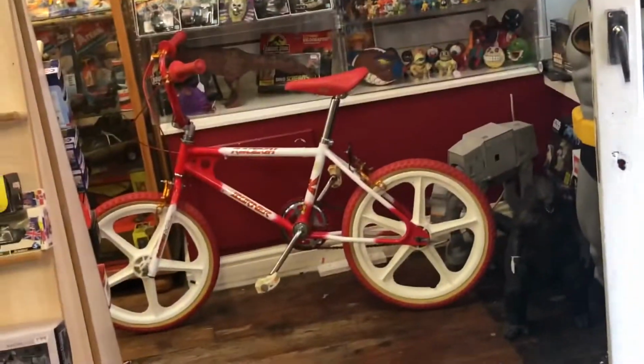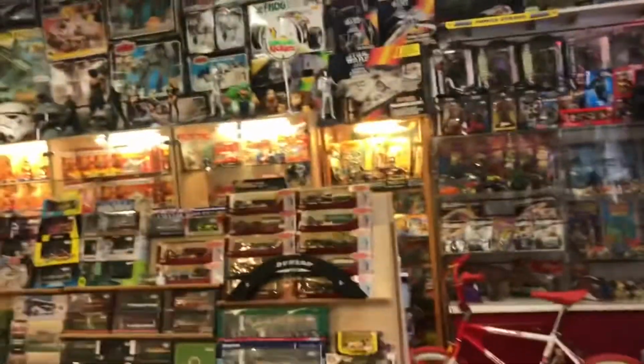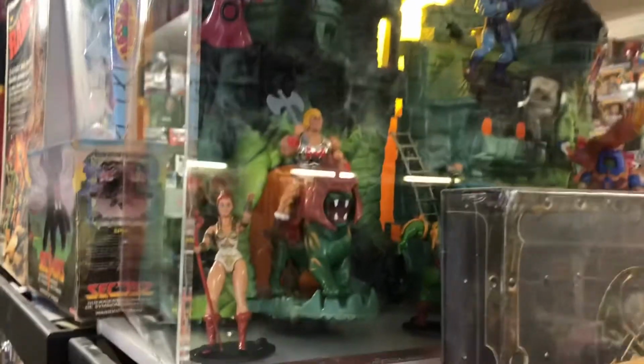I don't know how I didn't notice earlier, but there's an old retro bike in here, the red and white one. It looks like a BMX. I could be wrong, don't quote me, but I think it's like a classic BMX. And just look at all this stuff. Oh, look at that. Classic He-Man there with the Castle Grayskull display. Really cool.